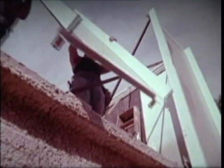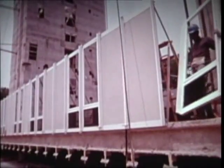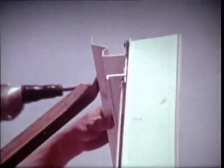The fourth stage, assembly of the curtain wall. Inexpensive, attractive, strong, waterproof, extremely lightweight. Each unit easy to handle and put in place. No need to lift each piece high in the air, no need for heavy structural supports. Then, the loading of the floor.